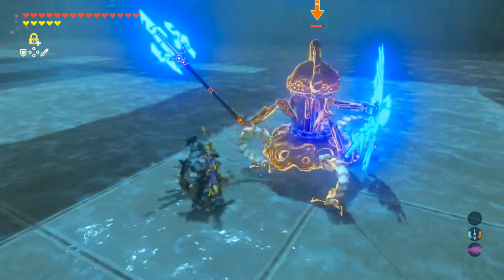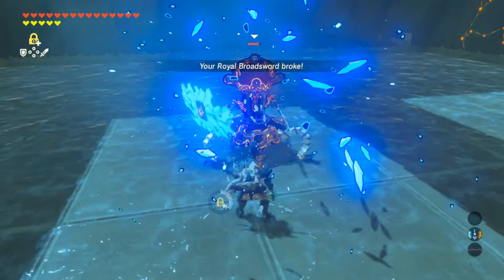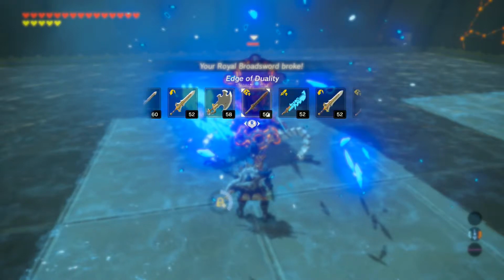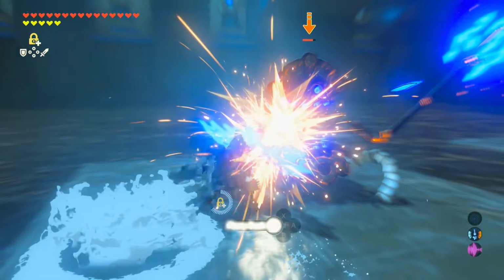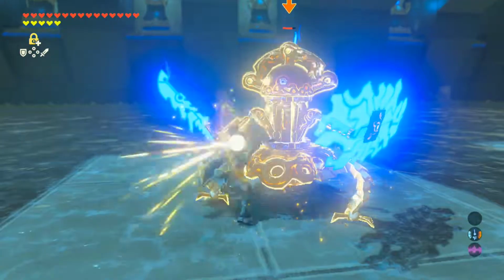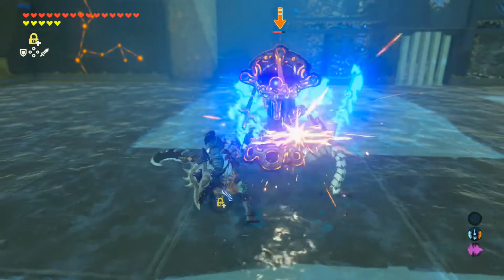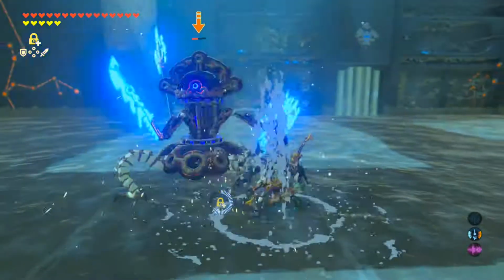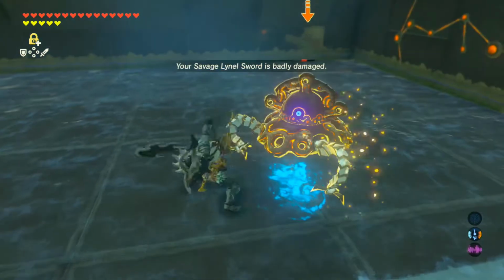I like how their weapons vary. That's kind of cool. Not that it's going to help this guy. Ooh, I'm about to get stabbed right through the face. I did it again. Look at that. It's like I know how to actually flurry rush. Now I just need to practice my shield bashing again. Oh, no, you don't.